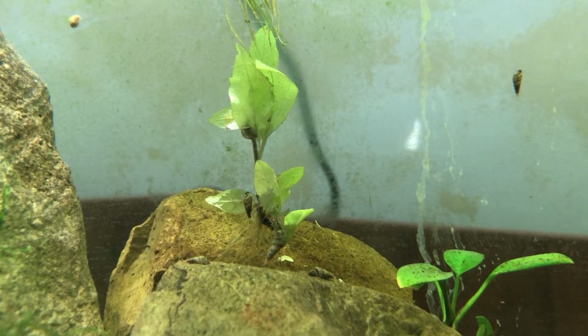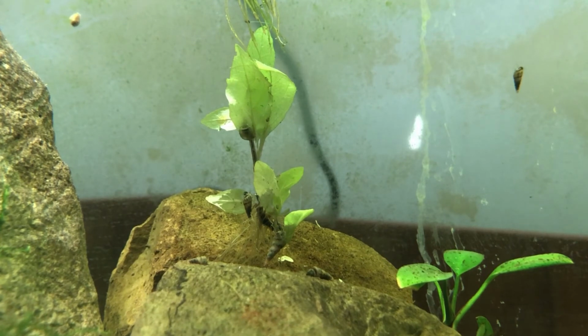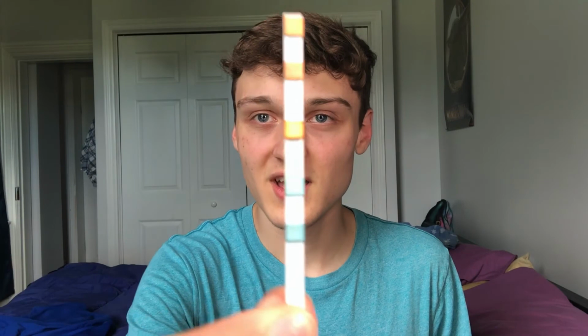We did do a water test recently when Zach was over, I think, or maybe two times before. But as you can see, the water has not changed. That bright orange on the top means that it's really, really high pH. It's basic.